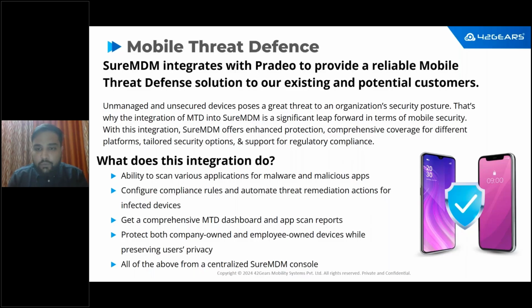Fourthly, the most important point I would say is it is helping you to protect both your company-owned and the employee-owned devices while preserving the user's privacy. And all of this is possible from a centralized SureMDM console. So you don't have to manage two different consoles to achieve one particular goal. Everything can be managed from a centralized SureMDM console.